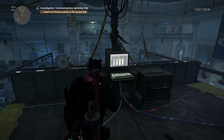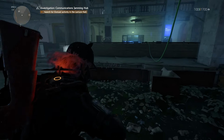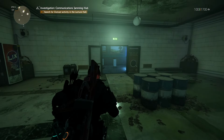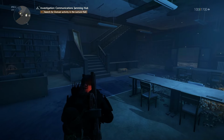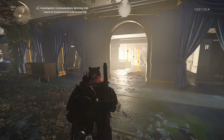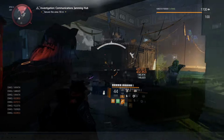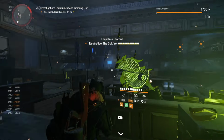And that objective is to search for outcast activity in the lecture hall. From the computer, just drop down to the left, and you want to head over here through this door. And once through, take a left, take a right, and then take another right, and keep on running through this door to take a left, and the lecture hall is just going to be through here. Once you get there, you just have to secure the area. And with the area secure, you're then going to get the outcast leaders.